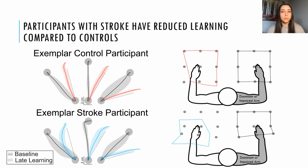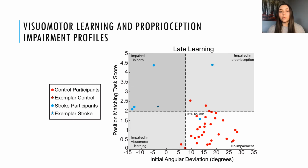Now let's compare this to proprioception. So here we can see that this control performed well on both visual motor learning and proprioception, and this participant with stroke appears to be impaired in both. But is this always the case? Our initial findings point towards the idea that impairments in proprioception may not preclude normal learning and vice versa.